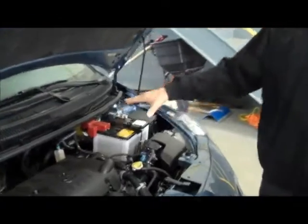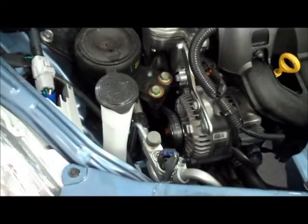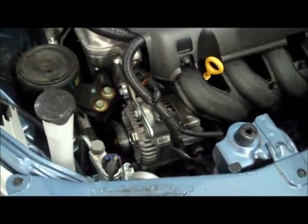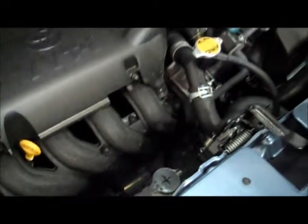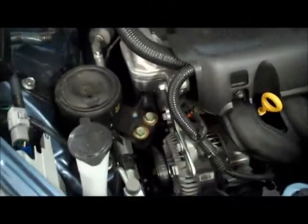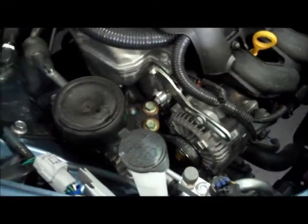We've got different containers for your fluids. You'll notice that you don't have a power steering fluid because you have electric steering on this car, which makes the steering butter smooth. It also helps improve performance and fuel economy because it doesn't have a belt or a pump that's dragging the engine down, so it's kind of cool.